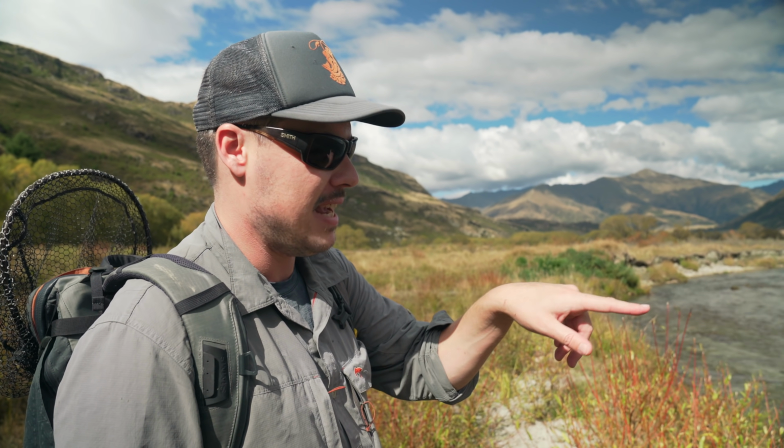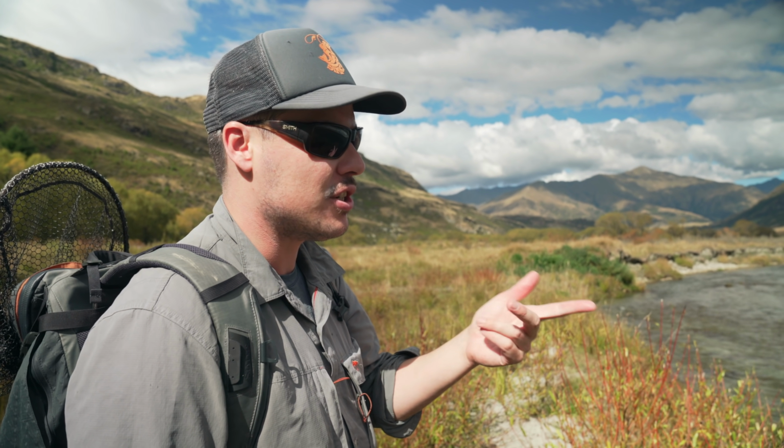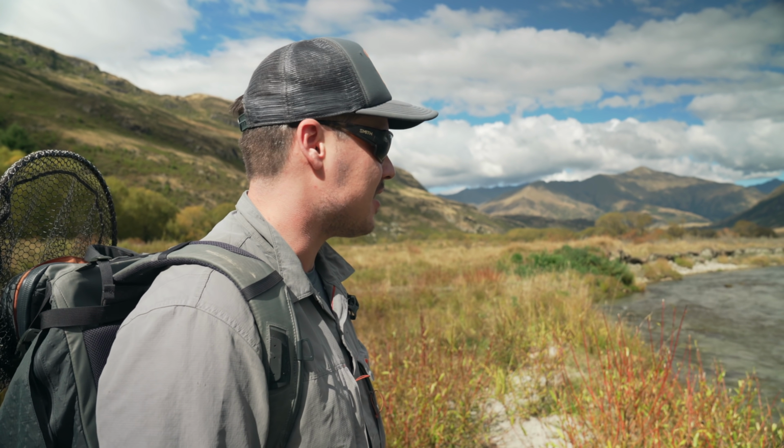There's a lot of stuff in here that is dark, it's fish shaped, but if you look at all the things like the shape, the shade and the movement, it just doesn't line up. So you just keep walking till you see one, and then we'll set up then. No point setting up until we actually see a fish.